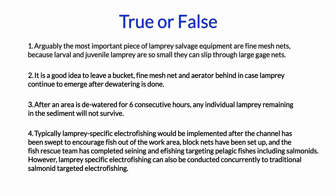And 4. Typically, lamprey-specific electrofishing would be implemented after the channel has been swept to encourage fish out of the work area, block nets have been set up, and the fish rescue team has completed seining and e-fishing targeting pelagic fishes, including salmonids. However, lamprey-specific electrofishing can also be conducted concurrently to traditional salmonid-targeted electrofishing.